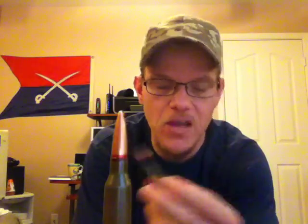That's not caused because of the round. That's caused by imperfections inside the barrel. The rifling was done incorrectly. The rifle twist is wrong. There's some kind of protrusion inside the barrel. That's what causes that. It has nothing to do with the round itself. These rounds are very stable during flight.